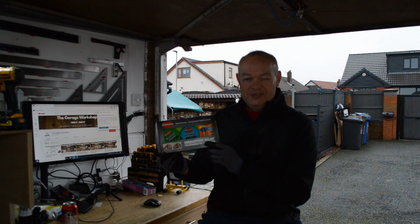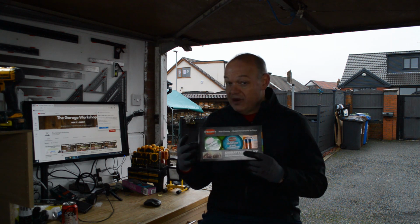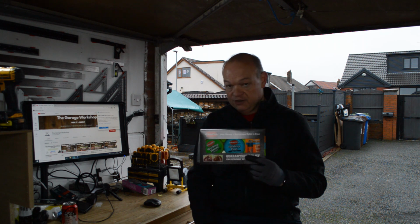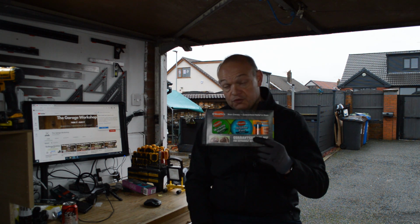This is a sort of Christmassy gift pack. It's got a foot rub and a lip balm as well, but already I'm going to say I can't recommend that highly enough, the O'Keeffe's working hands skincare. So very lucky to get that. It was my first gift from Santa.